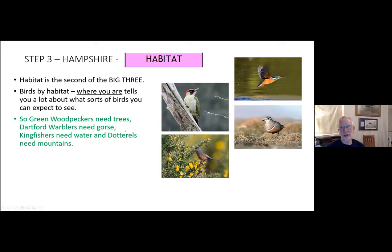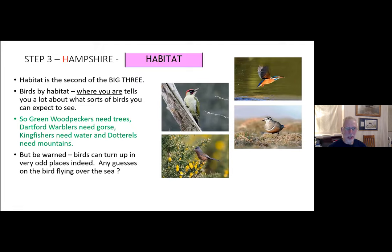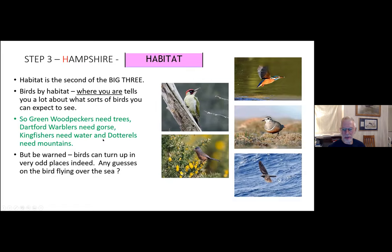But what I'm trying to drive at here is that overall, where you are and the habitat does have a great bearing on what sorts of birds you might be able to see. But not always. Be a bit wary here. I've got a bird flying over the sea here, and I'll just let you have a look at that and you can ponder while I have a sip of water. Believe it or not, this is a female nightjar on migration over the sea. But if you saw that from a boat, you'd think, what the hell is that? So just beware, birds do get themselves out of place and out of time on occasions.